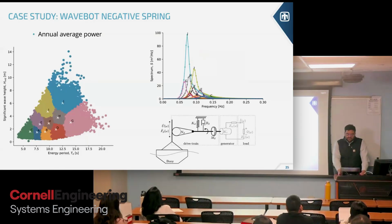So for this device, we try to get the annual average power, so we use a buoy from NOAA.